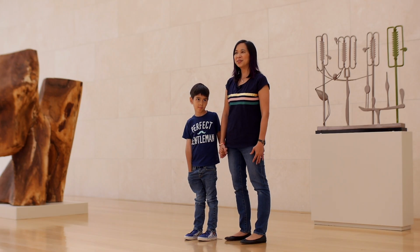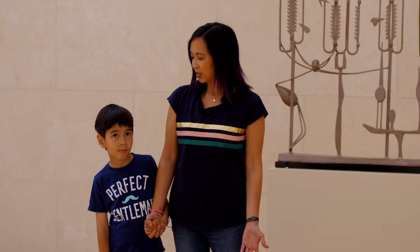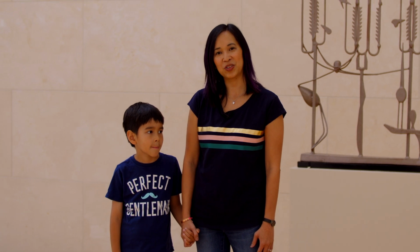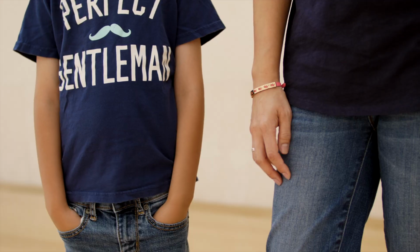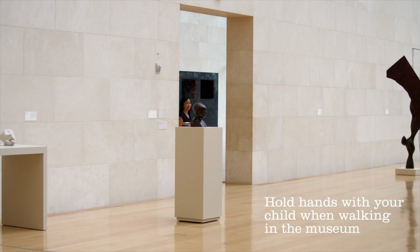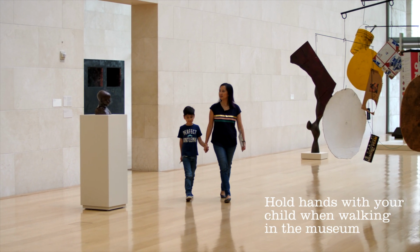We know that sometimes it's hard to know where to start when you bring a young visitor to the museum. So we thought we would share a couple of tips for how to start conversations or do different activities when you have a little kid with you at the museum. So one thing we always like to do is hold hands when we're walking through the museum. And that way we stick together and we can talk about different artworks.